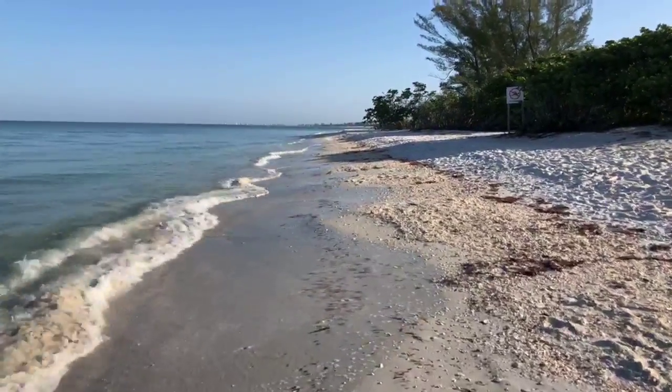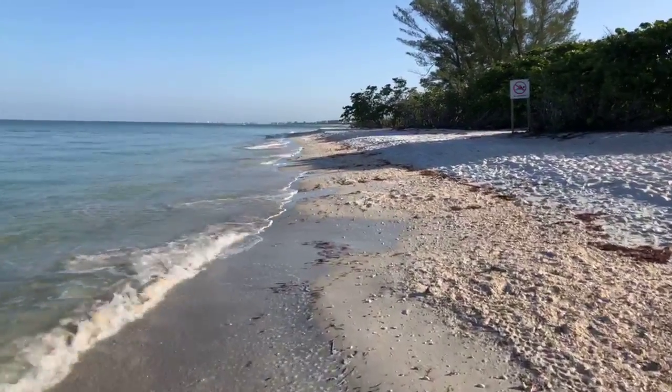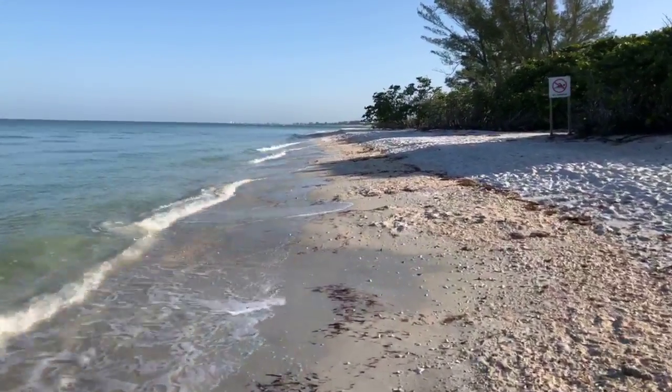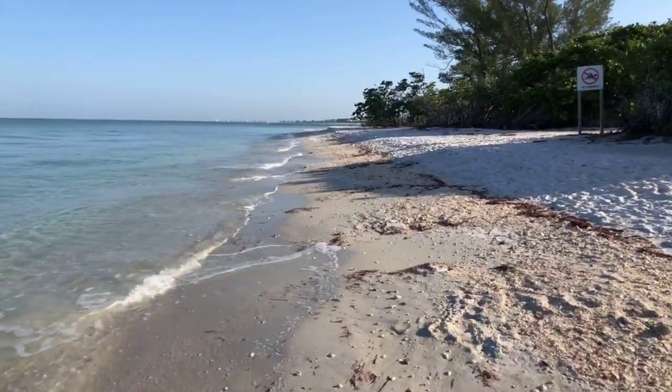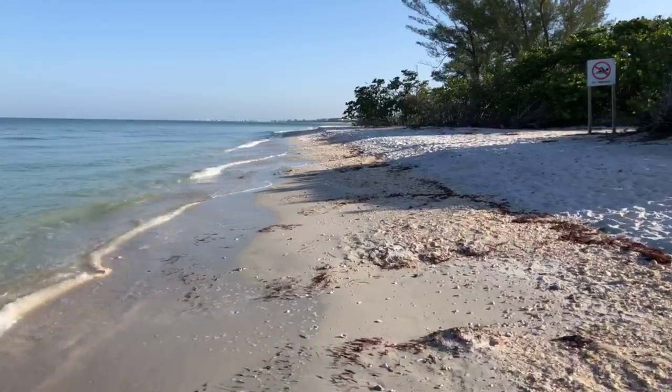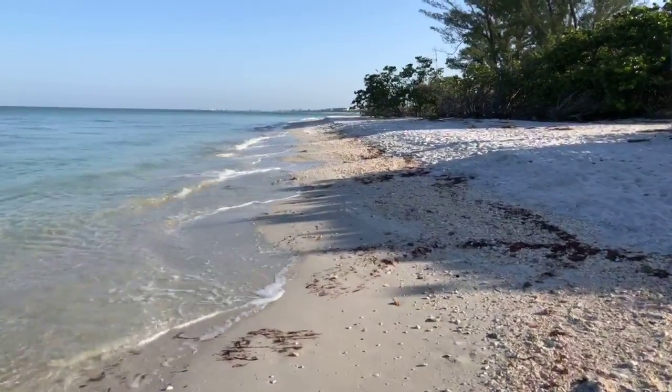And all of our Florida state parks are always looking for volunteers. So if you enjoy the outdoors, you're retired and you have some extra time on your hands, you should consider volunteering at a state park. I'm sure it's got some nice little perks besides being able to enjoy the outdoors.